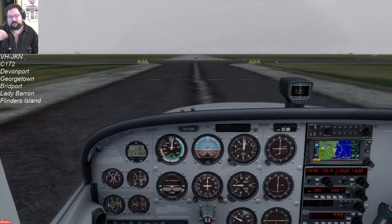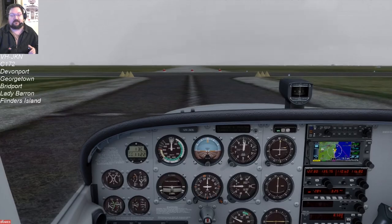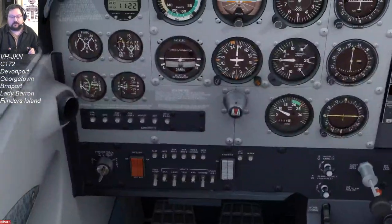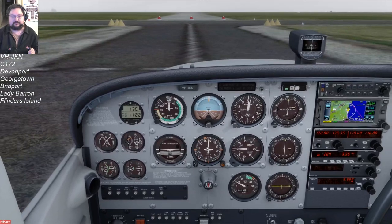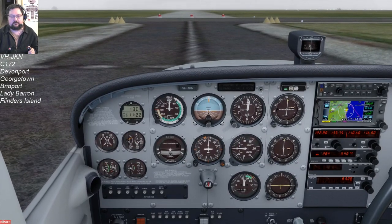Okay, I'm going to do the run-ups on this line here so we don't foul any RPT traffic. 1000 RPM, oil temperatures in the green. Mixture is rich. Devonport traffic, pick up Tango taxi, runway 06 by Charlie and Brother.